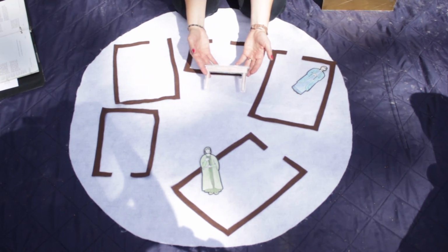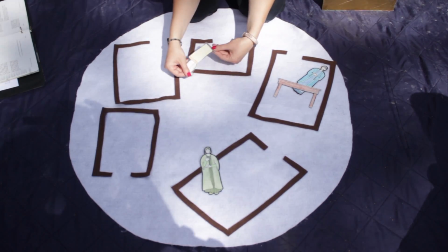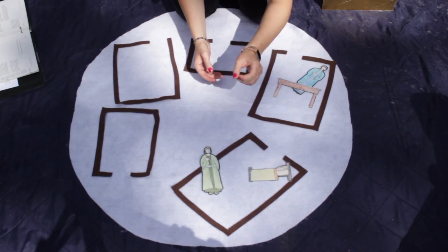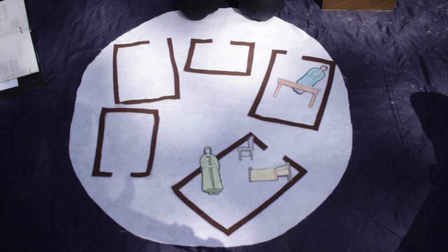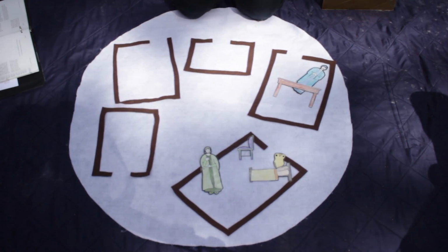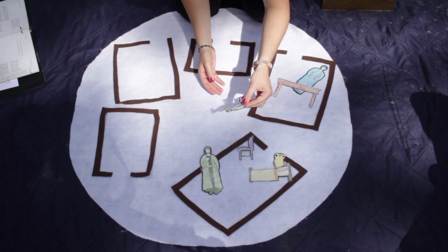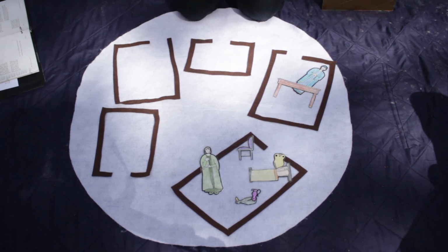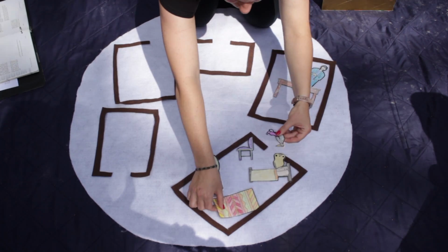Here's a table. I wonder what this is. Oh, it's a bed. And an office chair. This is a vessel for holding water that we're going to put right by his bed. I always like to have a glass of water by my bed. Here's a lamp and a tiny little vase to hold the oil for his lamp and light up his house. Here's a beautiful rug. Let's put his rug right there.